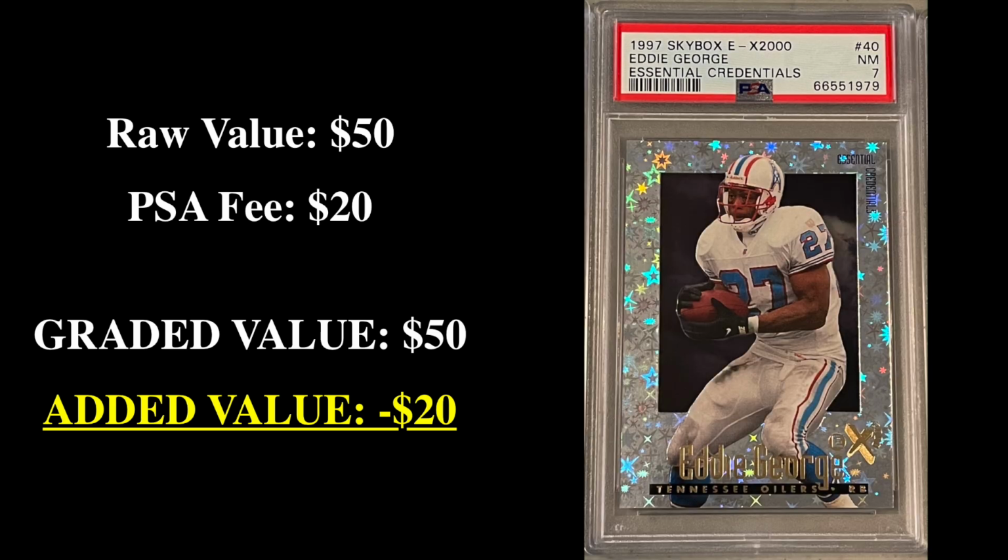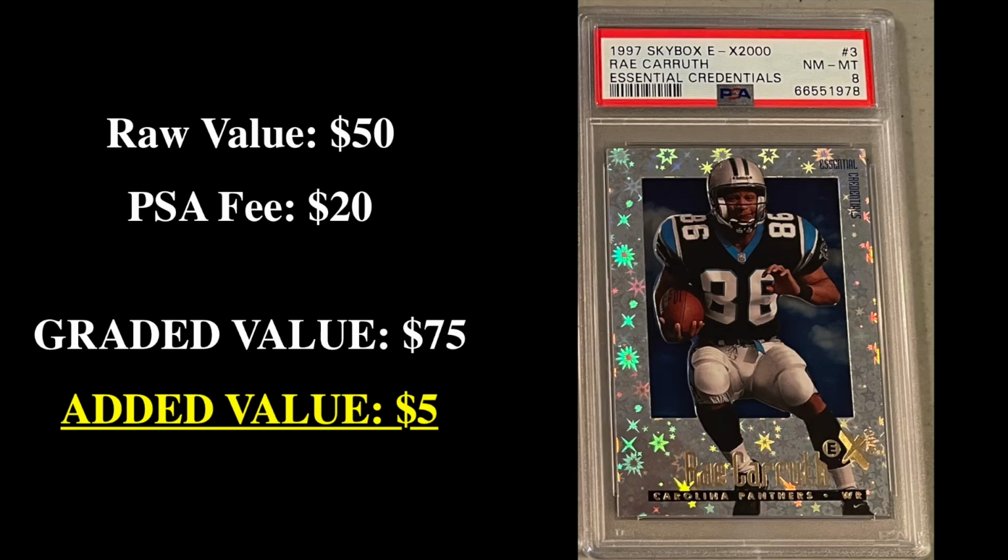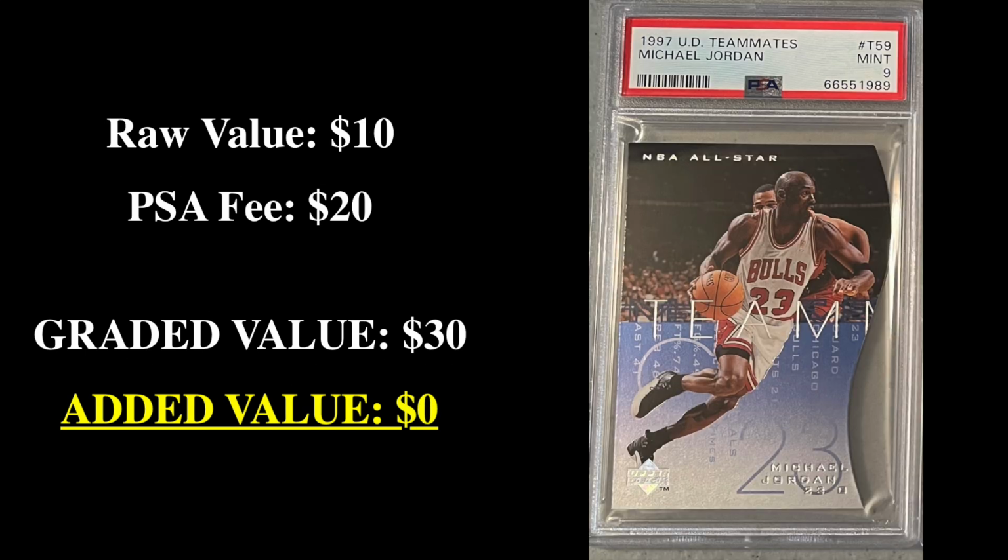Same thing on the Eddie George. Again, in a 7, it's probably about $50 would be my guess. In the 8, the one that got the 8, I would guess is more like $75. And so there you go. Added $5 to this card by getting it graded. Now, if it had been a 9 or a 10 on any of these, they would have added some notable amount. The 1997 Jordan Teammates card getting a 9 was basically a break even.